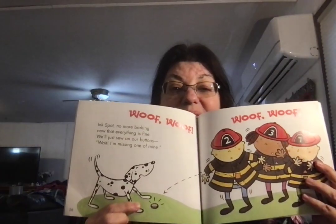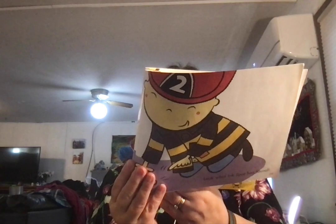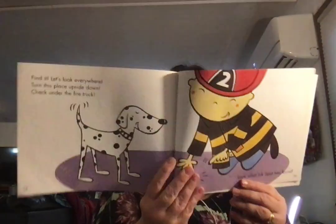Wait. I'm missing one of mine. It popped off. Hey, that reminds me of the Pete the Cat book where he's got his four groovy buttons, and we keep subtracting one, and then he still has his belly button. Find it. Let's look everywhere. Turn this place upside down. Check under the fire truck.